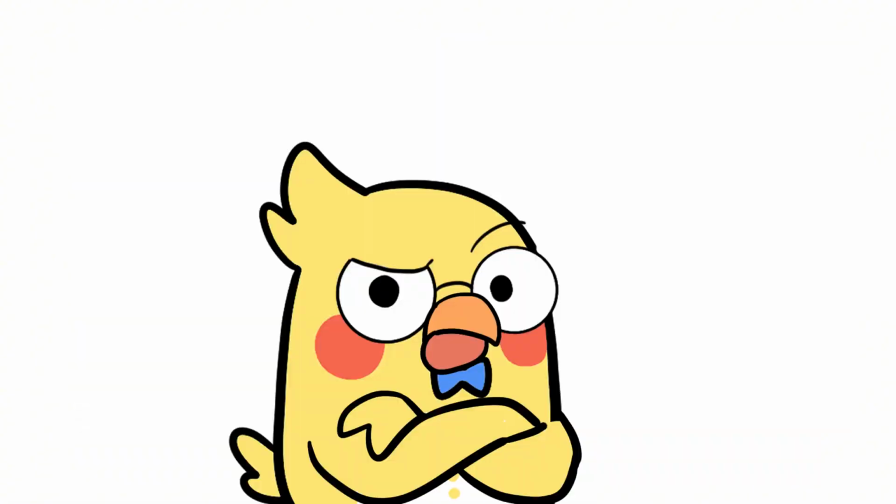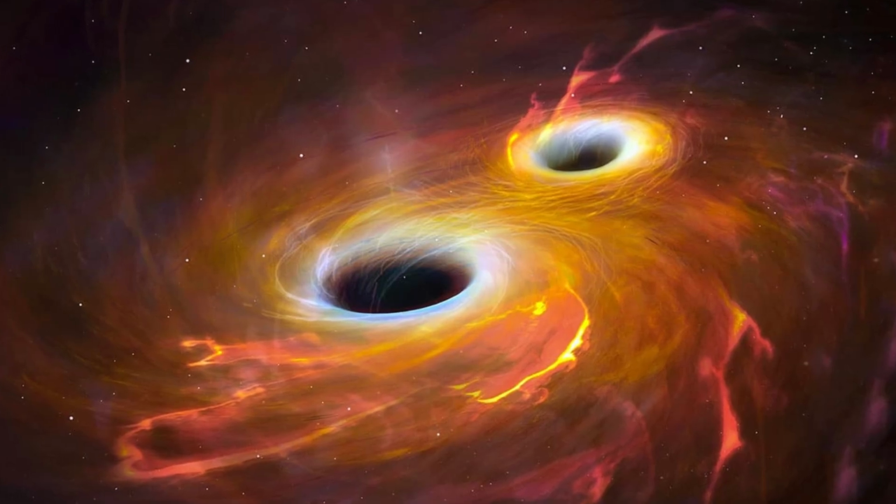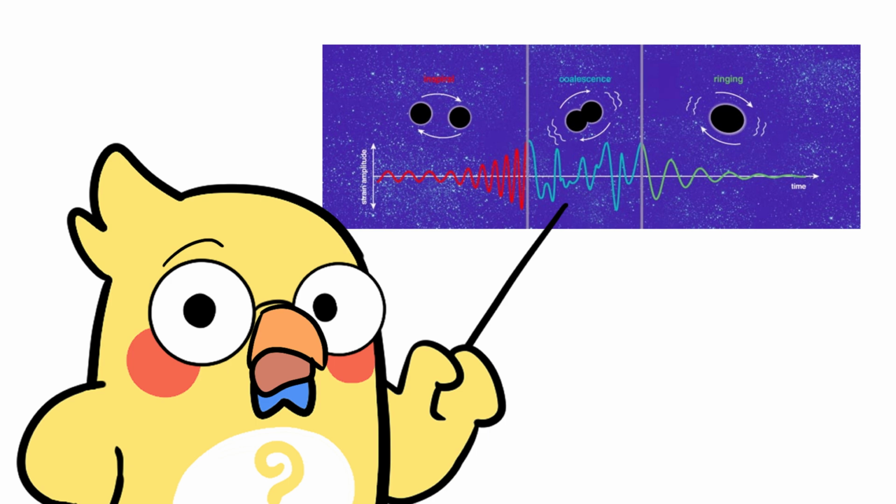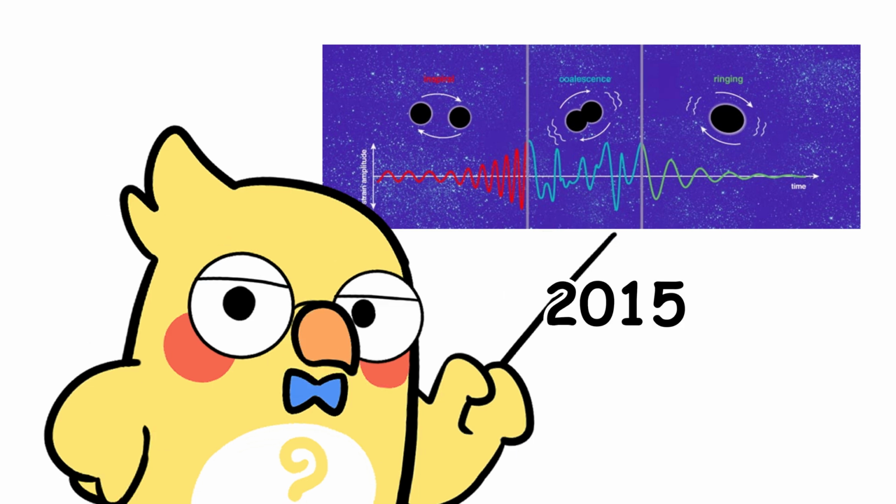Black holes also give us a way to test our understanding of the universe. When two black holes collide, they send out ripples in space-time called gravitational waves. We've only been able to detect those waves since 2015, but they've already opened a new window into the cosmos. It's like suddenly being able to hear after living your whole life in silence.